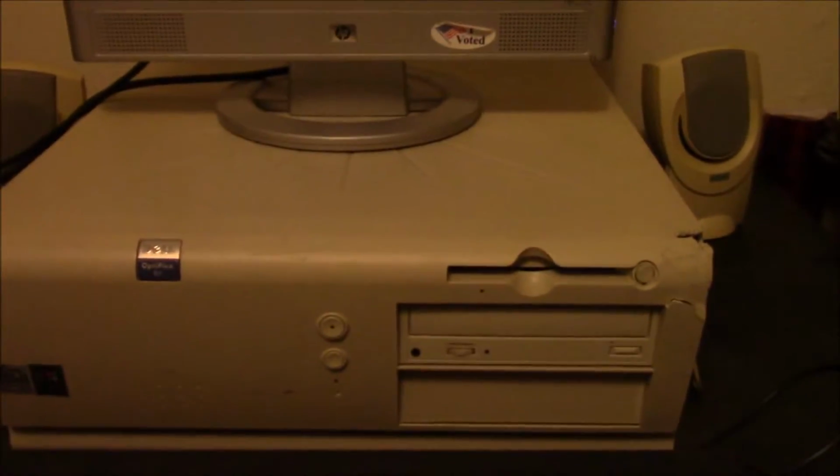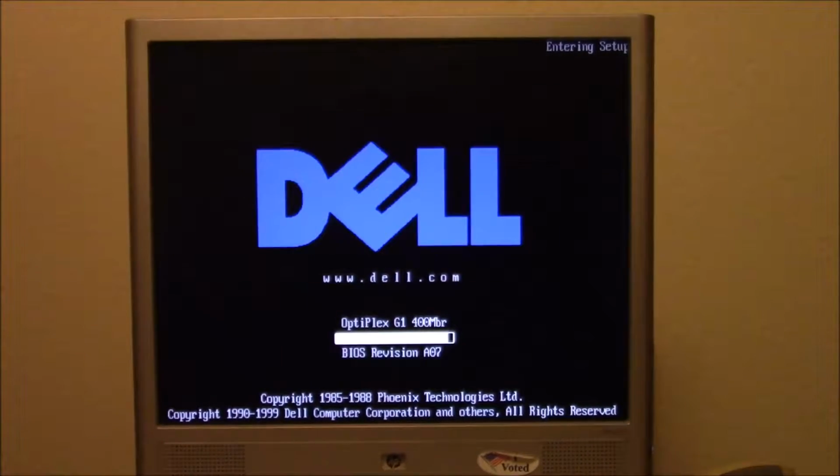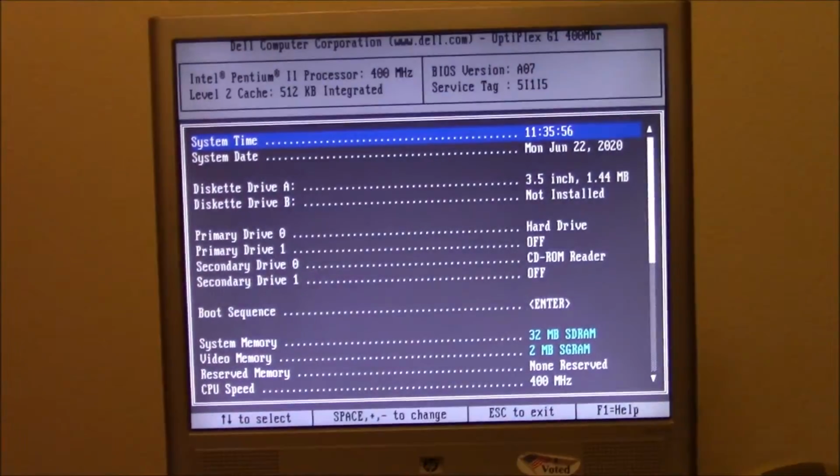Alrighty, we're all put back together. Got my speakers hooked up. Let's get this going. And here we go. Beautiful Dell logo. Let's go into the BIOS. Oh yes, cover was previously removed. Thank you. Who would have known? Alrighty, here we are in the BIOS.